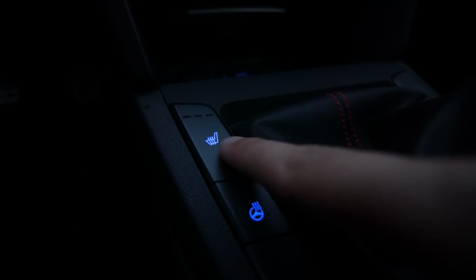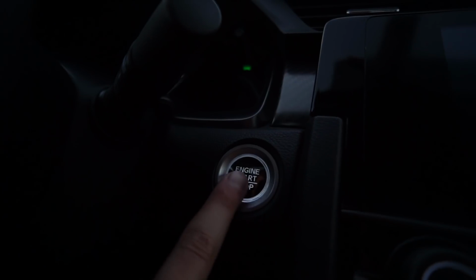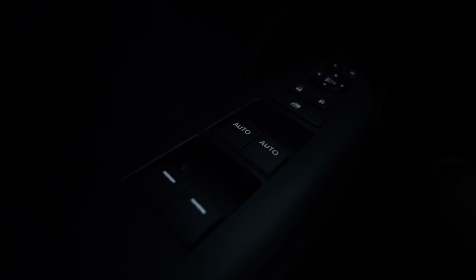Correct. Do you have heated seats? I do have heated seats and a heated steering wheel. I also have heated seats. I don't know if I have a heated steering wheel in this. I don't. Ooh. Damn. The value for money in this Elantra just keeps adding up. Push to start? Push to start, obviously. This is going to be a very minor nitpick, but the Elantra Sport only has the auto driver window, whereas the Civic has auto driver and passenger. Yo, big points for that one.